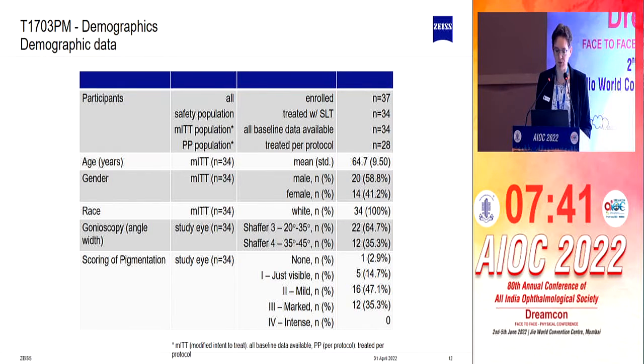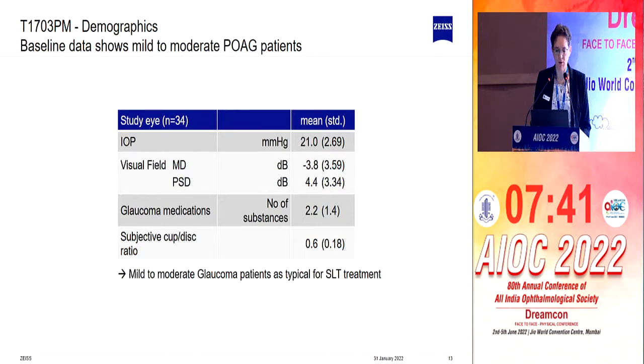The mean age was 65. And obviously they were all white patients and all with an open angle. The pigmentation was, as to be expected, rather in the mild and marked category, and we are currently starting clinical studies also in India to further work on the intense pigmentation population. From a glaucoma baseline data, as you can see here, it was mild to moderate glaucoma, which is typical for SLT treatment. When the patients usually show up in your clinics, they are in early or moderate disease. Meaning the IOP was 21 millimeters of mercury, and this is due to these heavily medicated patients already. And the number of substances which the patients were using was 2.2 on average.